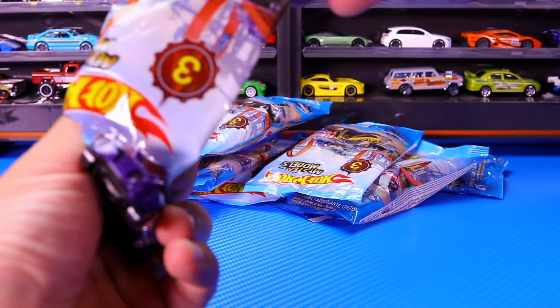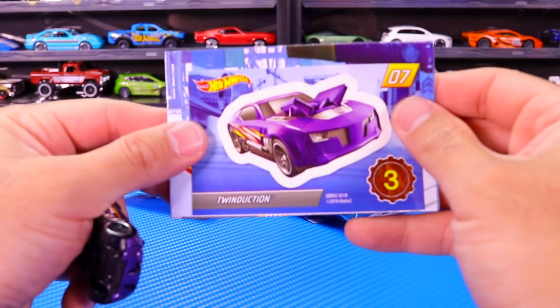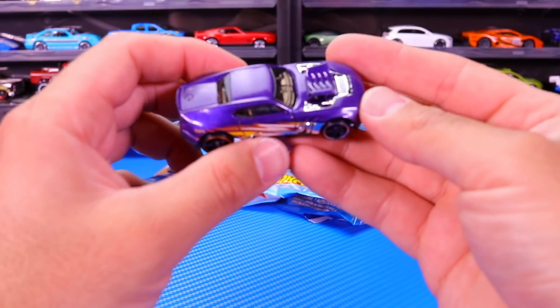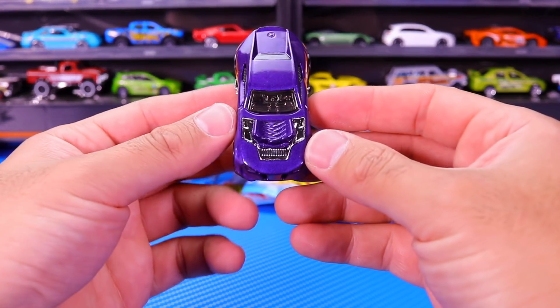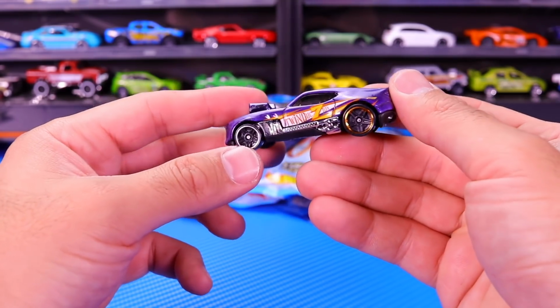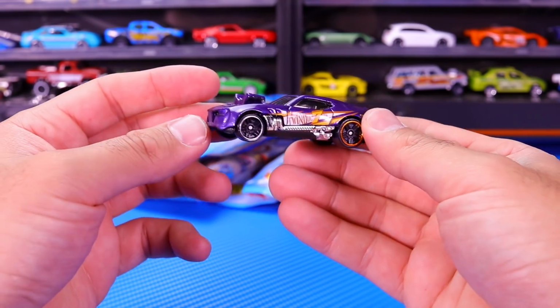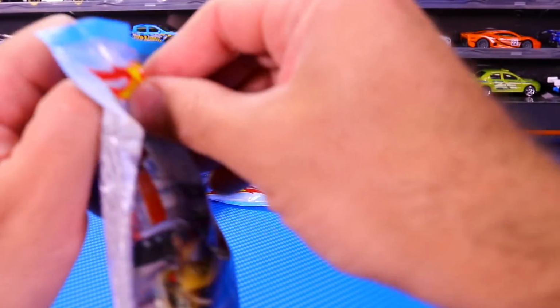All right, what do we have here? We've got the Twinduction. There is Twinduction, with a nice looking color there. And I guess it's supposed to have some sort of weird engine or something. I don't know what the purpose of Twinduction is, but it looks pretty neat. It looks very muscle car-y. Not bad, not bad. All right, we'll put Twinduction aside. Grab this one on top right here.